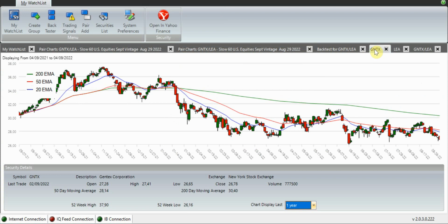This is Gentex. The 2nd of August is here. So the signal was triggered here. And you can observe on your left that the price has been going sideways. This is precisely the scenario we want to be in.